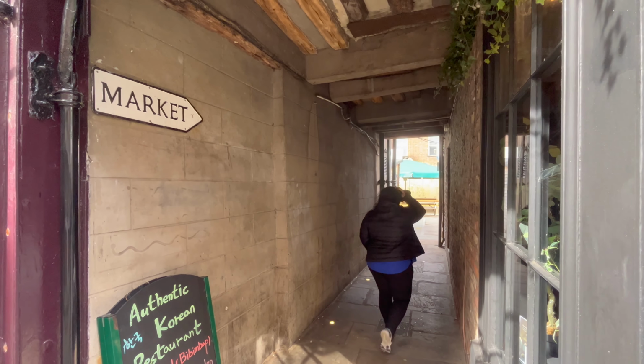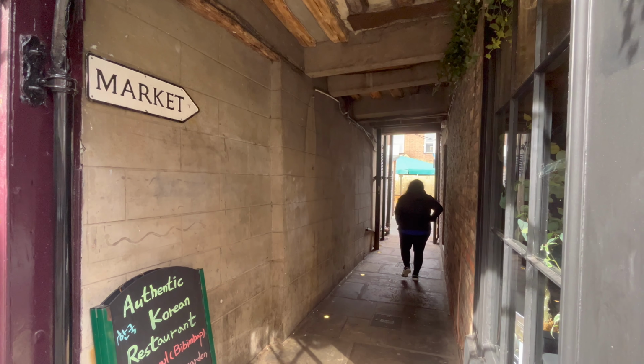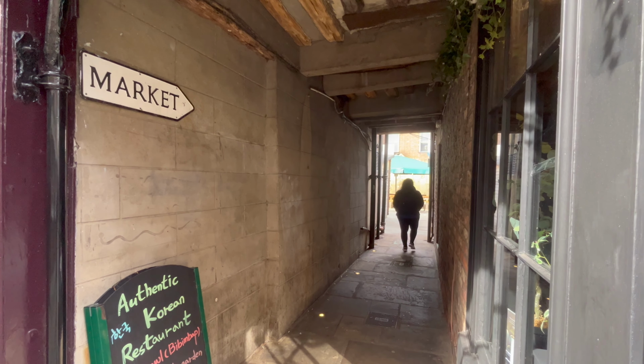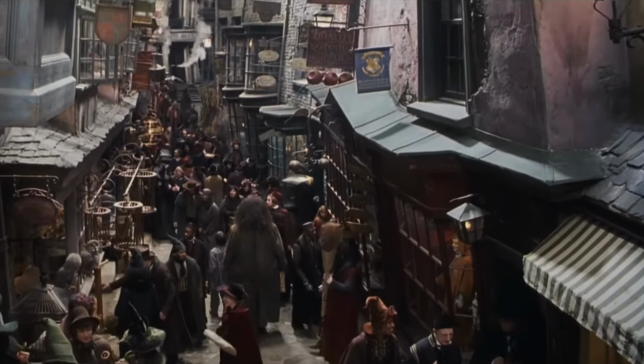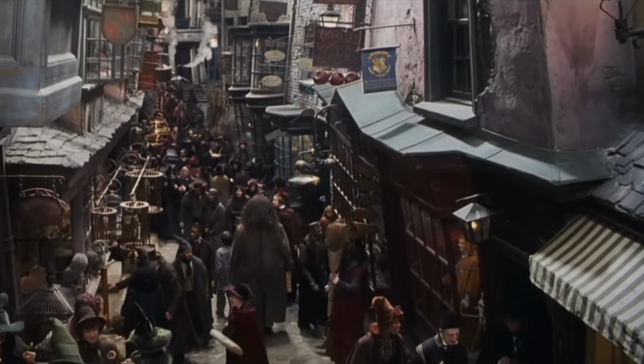Shambles is not only a hub for commerce, but also a place with a rich cultural history. The street has served as a backdrop for various films and TV series, most notably as the inspiration for Diagon Alley in the Harry Potter series, which has further increased its global fame.